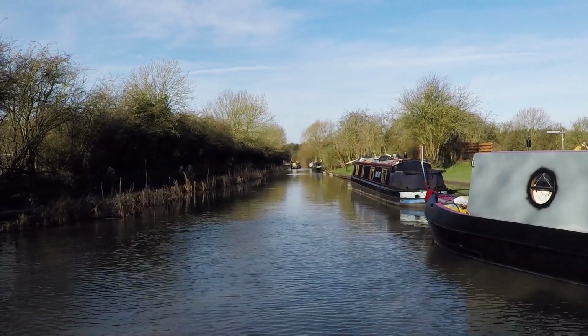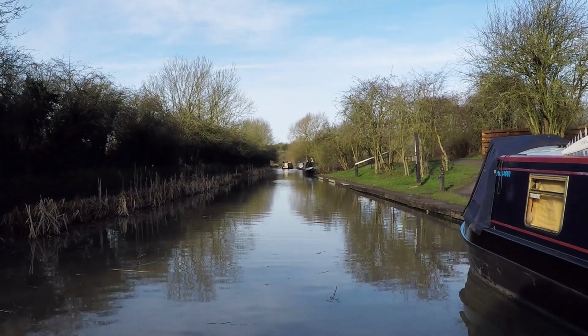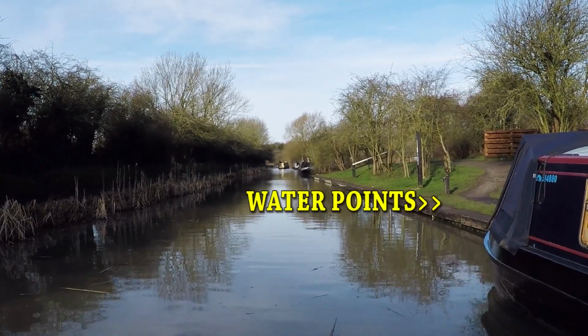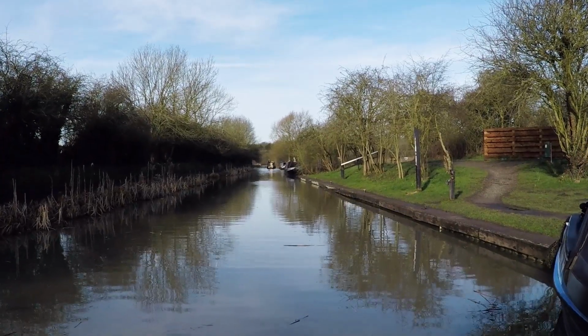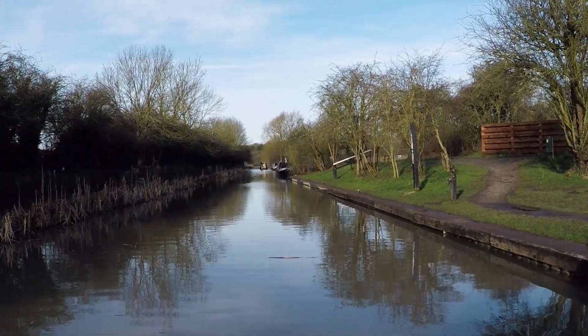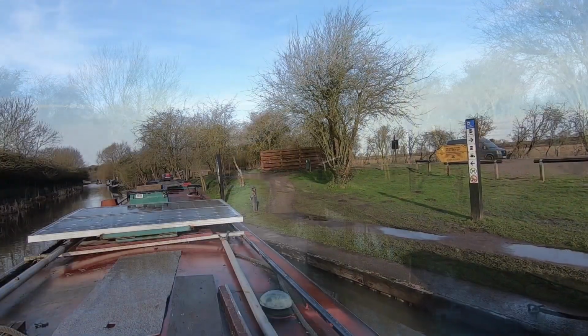The water points and rubbish facilities are just after these two moored boats here. Now, there is talk about them removing the rubbish disposal points. That's going to be a really bad thing if that happens. They were still in operation when I was here, but it may be gone when you come through.